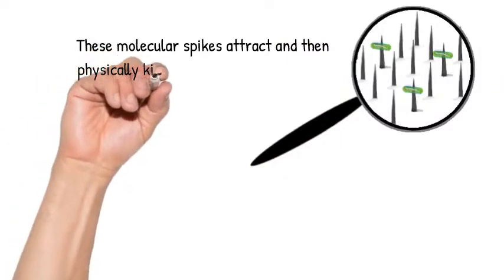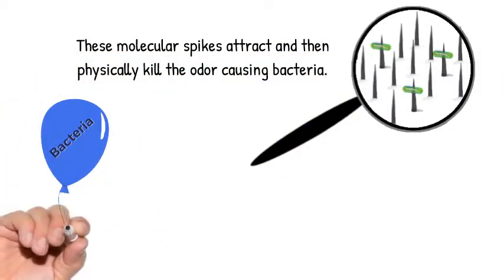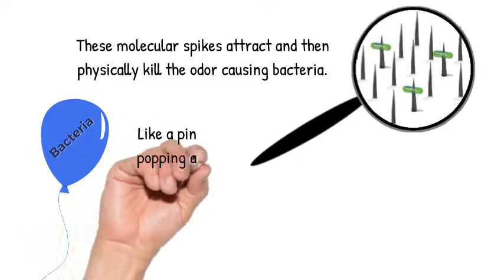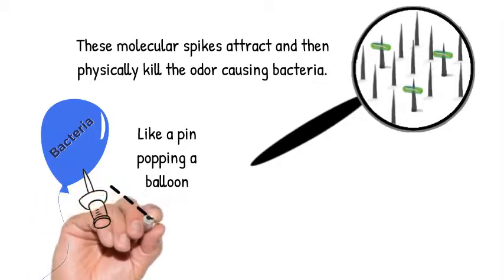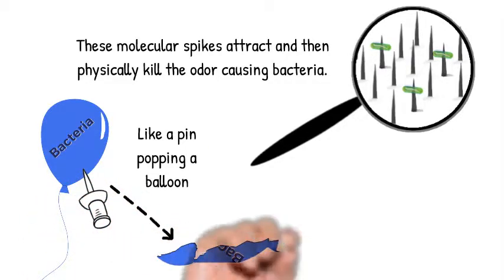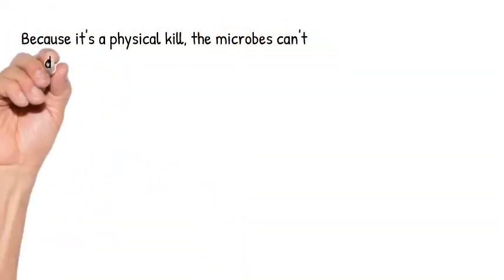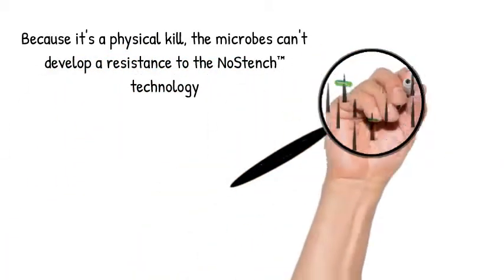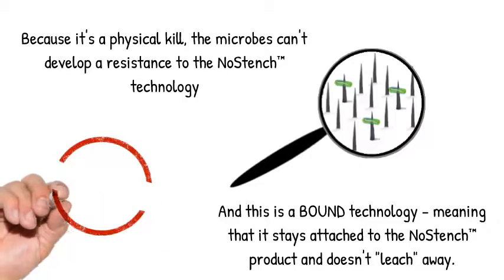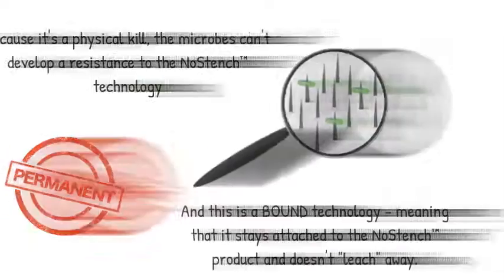These molecular spikes attract and then physically kill the odor-causing microbes they come in contact with. It's like a pin popping a balloon. Because it's a physical kill, the microbes can't develop a resistance to the no-stench technology. And this is a bound technology, meaning that it stays attached to the no-stench product and doesn't leach away.